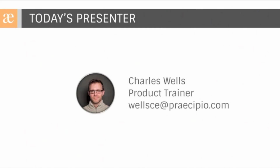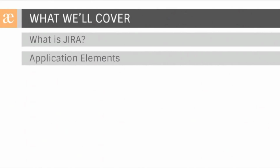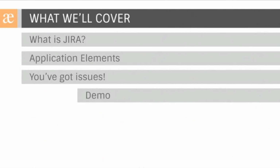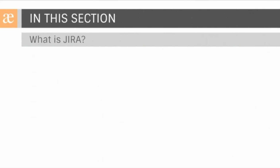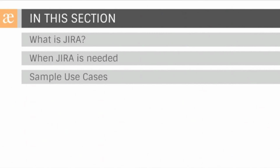Let's go ahead and take a look at the topic list for today. Our topic map includes the basics to familiarize you with JIRA as an application and break down the major functional areas. We'll discuss what is JIRA, look at the various application elements. We've all got issues. We'll have a demo, and then we'll take some questions. Our content today is a streamlined version of our JIRA Fundamentals training class. So we'll begin today by discussing what JIRA is. Some of the subsections include, of course, what is JIRA, when is JIRA needed, and some basic use cases.